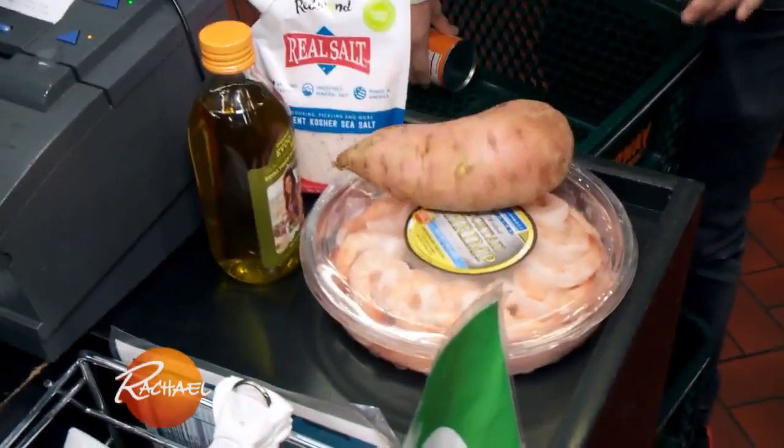All right, well, I've got everything I need for a delicious and healthy Thanksgiving meal. I cannot wait to roll up my sleeves and get cooking.